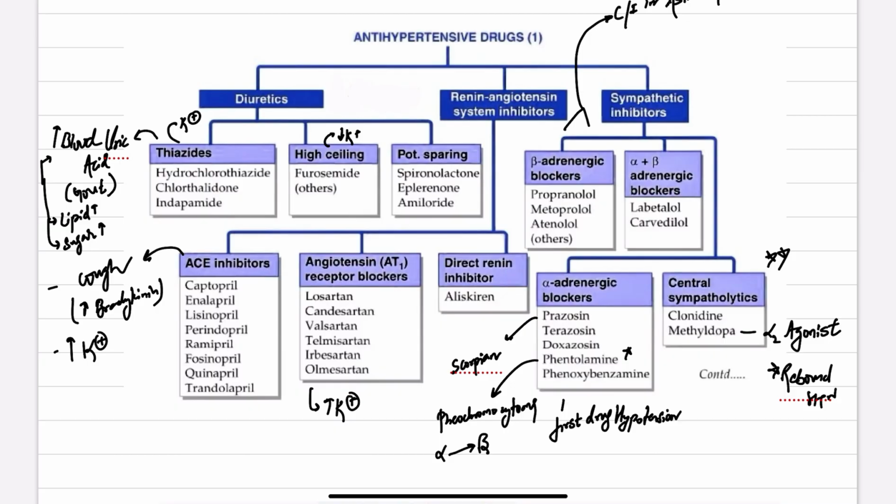Okay, back to study. In the diuretic part, there are three diuretics: thiazide, high ceiling diuretic, and potassium sparing. Thiazide decreases the potassium, and a high ceiling loop diuretic also decreases the potassium. Thiazide increases blood uric acid, so it is not preferred in gout. It also increases lipids and sugar, so it is less preferred in diabetic patients. High ceiling diuretics are preferred in fluid overload states.